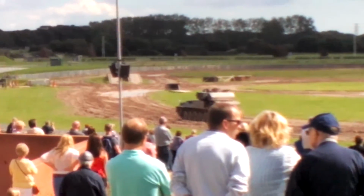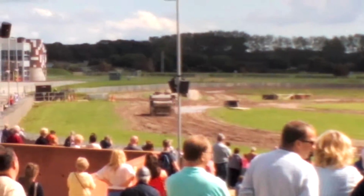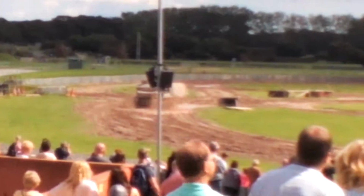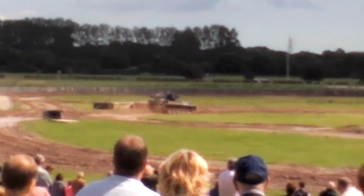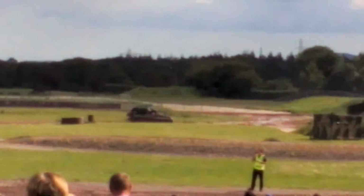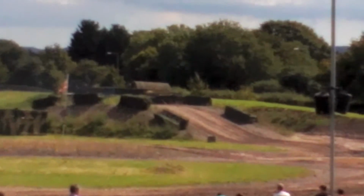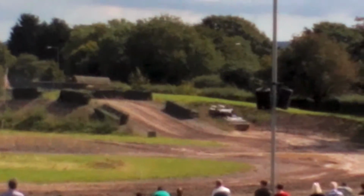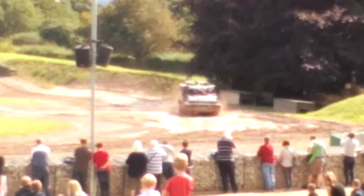Now that rather throaty roar you can hear there is from an interesting engine. Tanks tend to have quite impressive engines. This one has the engine of an E-Type Jaguar, which means it's quite fantastic, quite quick. Couple that with the revolutionary aluminium armour that was fitted to the Scorpion, you've got a vehicle which is capable of a fair old turn of speed, as you can see.